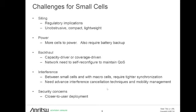So you have to be able to have some intelligence to tell which calls should be handed over between the larger macro cell and the small cells, and which calls should not be. Because if handover happens too often, it could impact capacity, and if it doesn't happen often enough, it may be a call drop. Okay. And lastly, is a security concern.